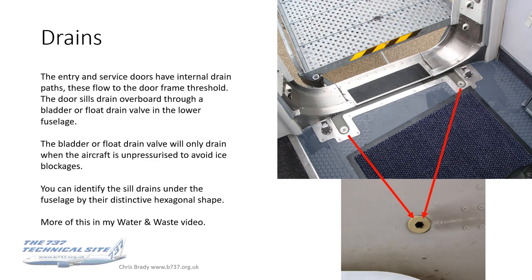On the ground, you may see water dripping out of that, particularly on a rainy day, or if there's been any water spilt up there at the door sill. That's okay. But the bladder or float drain valve will close when the aircraft is pressurized. So there won't be any water draining out of that in flight, because they want to avoid it blocking with ice. Anyway, more of all that in a forthcoming water and waste video, which I will get round to in due course.